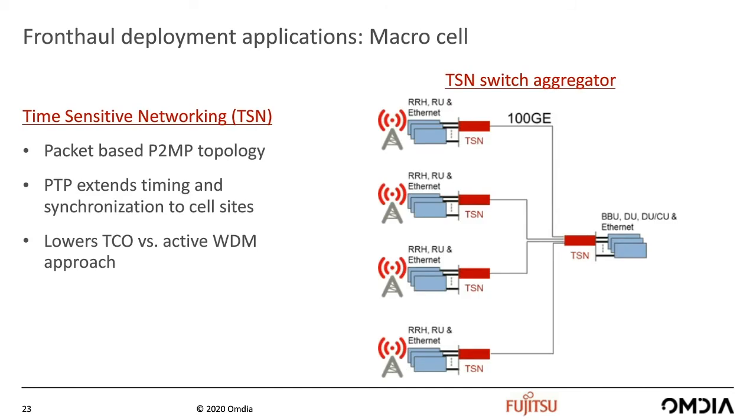Optimal macro site fronthaul uses time-sensitive networking switch aggregation units, or TSN muxes, in a point-to-multipoint type of topology as shown here. It's used to transport 4G CPRI from remote radio heads, 5G eCPRI from radio units, and Ethernet services from a macro cell site to a centralized hub over 100 gigabit per second links.